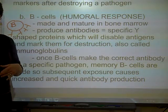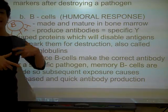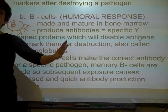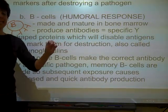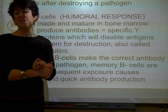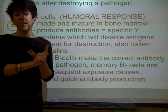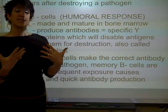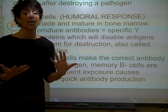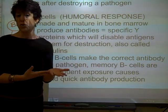Now, a memory B cell knows how to make that antibody, and as soon as they are exposed again, so any subsequent exposure to an antigen, not only does it know how to make the right antibody, it will make it faster and it will make more of it. So the second response to an infection that you've already had, you often won't even know that you're getting sick from it because your body fights it so quickly.